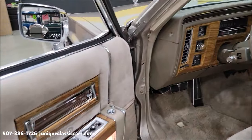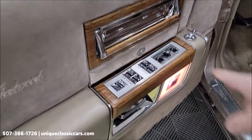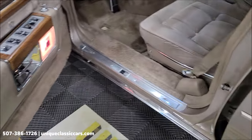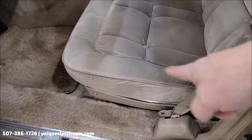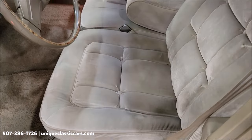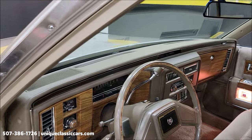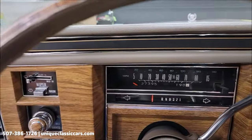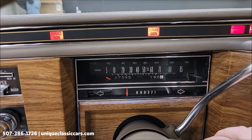All right, how about the front? Of course, power seat controls, the armrest, power windows, power locks, remote mirrors, and then again, just lack of any sort of wear on that seat. Tilt, telescopic wheel, all your modern amenities you're going to get in the Cadillac.